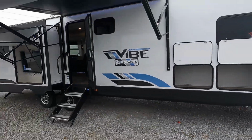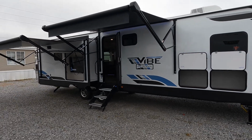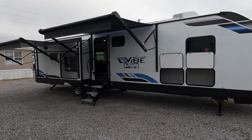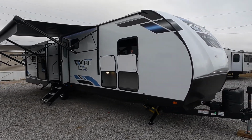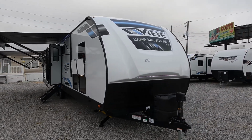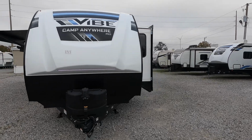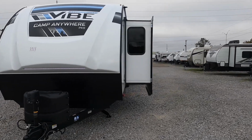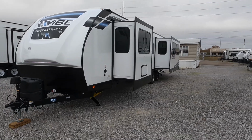And again, coming at you 39 feet, 10 inches of total length is this 2023 Forest River Vibe model number 34 XL. And by now I've determined that the XL is going to stand for extra long. Vibe brings along with it a lot of great build quality, such as laminated sidewalls, slides, as well as the rear wall on the coach are fully laminated.